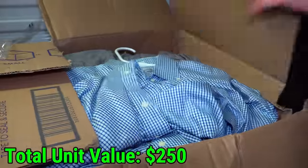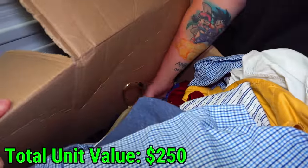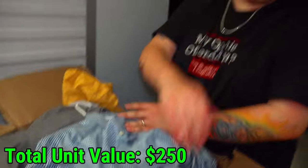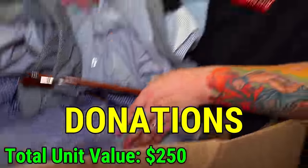This box is not trying to cooperate with me. Is it all dress clothes? It does look that way, doesn't it? Yeah, seriously. It's dress clothes and dress shirts all the way to the bottom. I own one polo. If I need to dress up and go somewhere, that's it. That's all I own, and I haven't worn it in years. Wow, that's a lot of dress clothes.